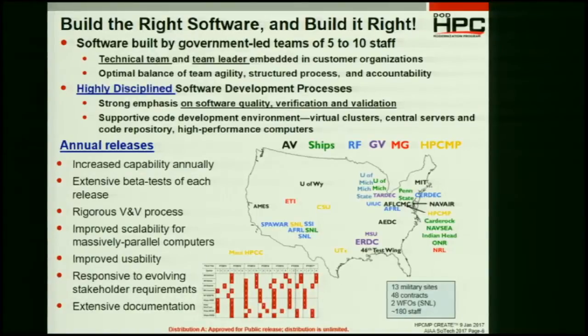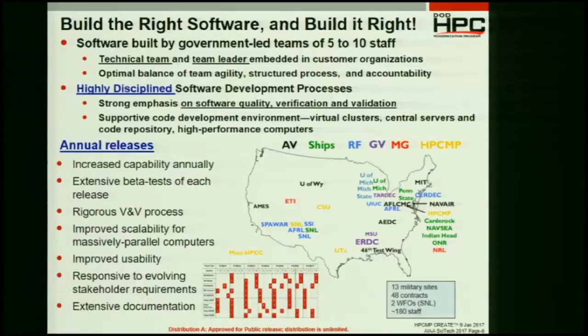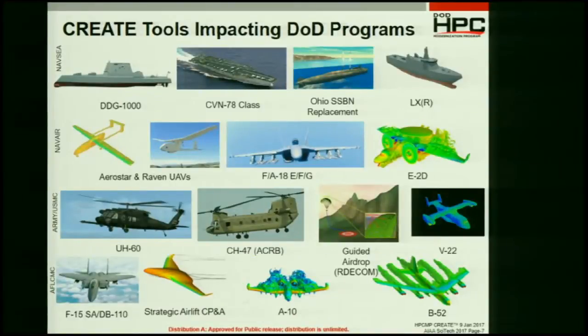Down in the little corner, there's a chart of when the releases come out. You can see we just about every year meet it. We stagger a little bit, but it's still working very well. We have these groups. There's about 30 groups involved in this, spread across the country, and the groups are very closely coordinated. It's about 180 staff on the CREATE payroll, and roughly another 40% more of the people are put in from the services. We're impacting real programs.